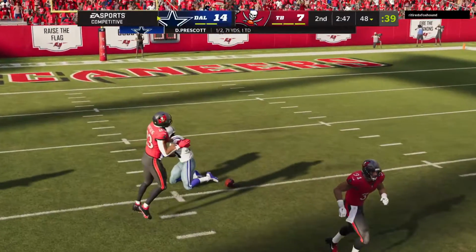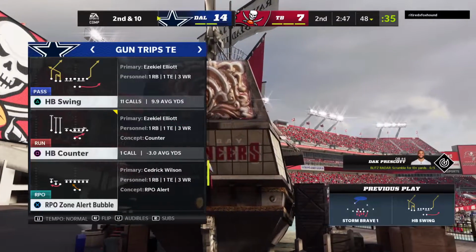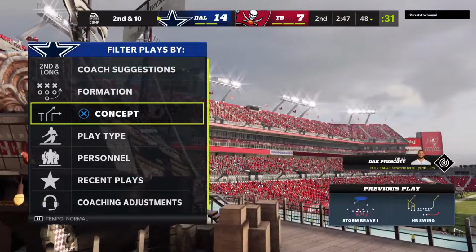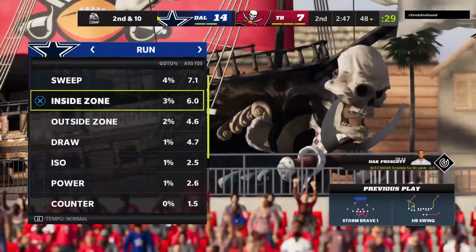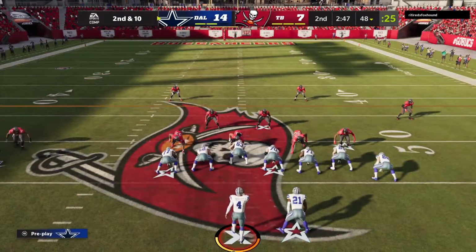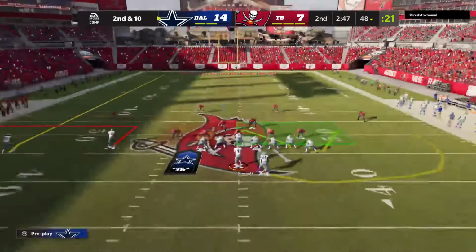And it's a leaping effort, but it's knocked away and incomplete. I may be an analyst, but I'm also a fan. I love it when people take the big shots downfield, but he was under a lot of duress. And I think that forced the incompletion downfield. Didn't have a real good chance to find his target. After the incomplete pass, here now is second and 10.